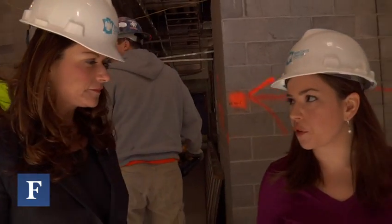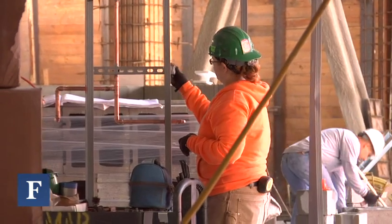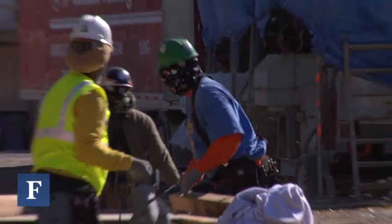And how many jobs have been created so far? New jobs, local jobs? Right now there are 750 people a week working on the site, and a third of those people come from Brooklyn. All right. And so, again, the job creation is a function of the investment and what we're building.